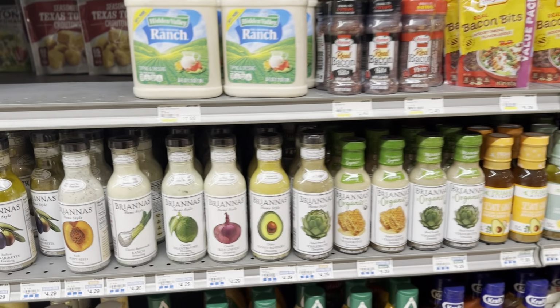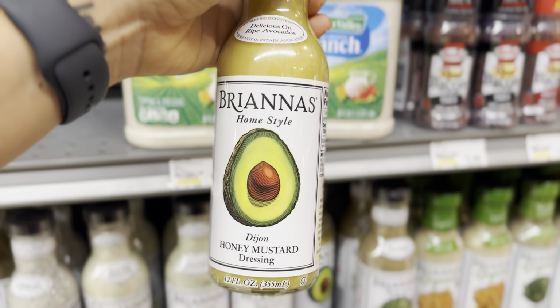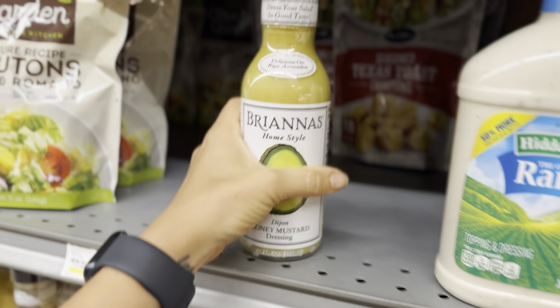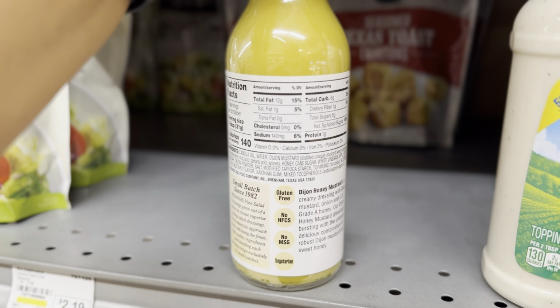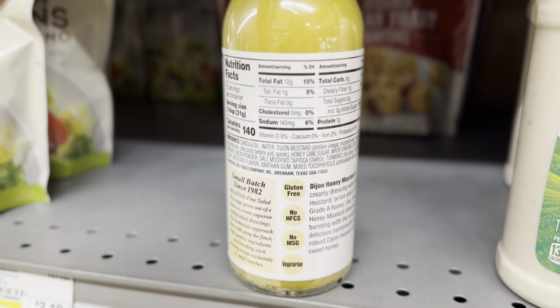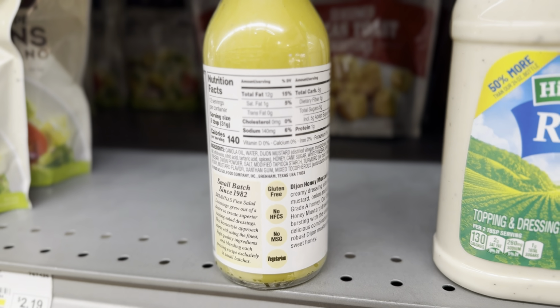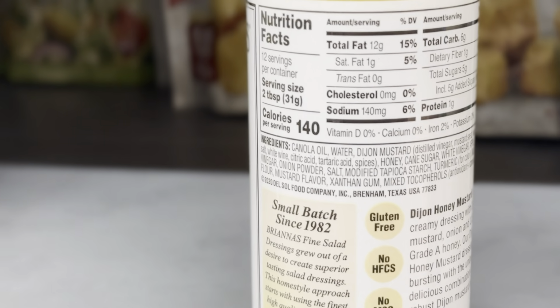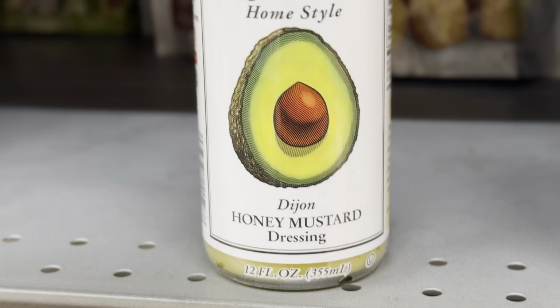One of them was this one, the Dijon honey mustard. And I know, there's honey in here, so don't hate me. But in the beginning of my journey, I didn't know any better really. I didn't really know the situation on honey. I don't eat honey now, but I was okay with it back then. So let's look at the ingredients. And this is one of the more healthy dressings we have, okay?